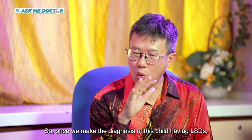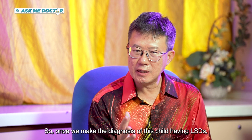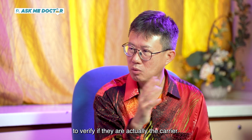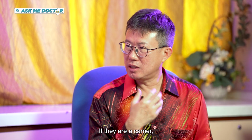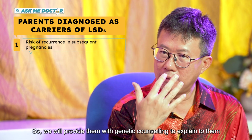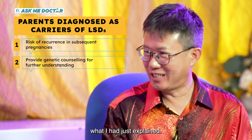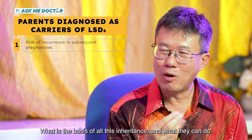I see. Once we make the diagnosis of a child having LSD, routinely we will offer to test the parents to verify they are truly carriers. If they are carriers, there is a risk of recurrence in their subsequent pregnancy. We will provide them with genetic counseling to explain what I have just explained, the basis of this inheritance and what they can do.